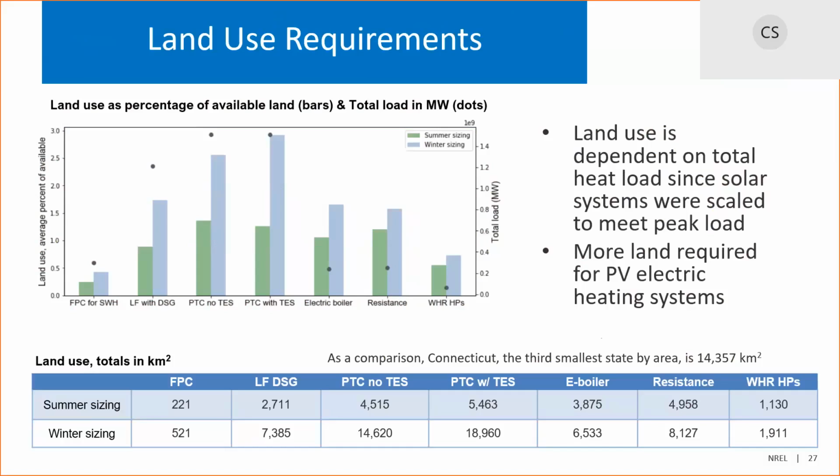And it should be noted too that with winter sizing, more land is required. And then it's also expected that land use as a percent of available land here follows the total load, since the solar system was scaled to meet the peak demand in each county for either that summer or winter month. But it should be noted here that with the PV cases, there is a higher land requirement.